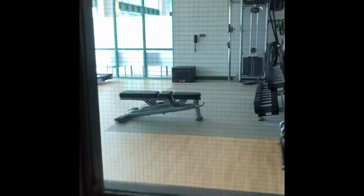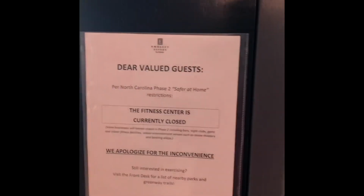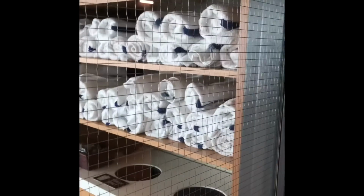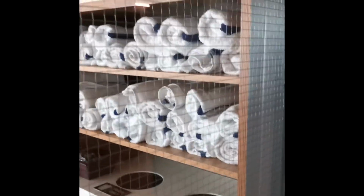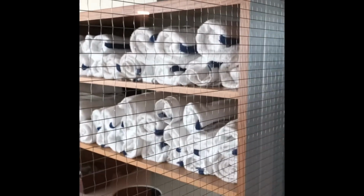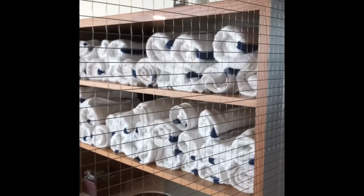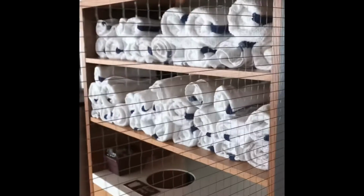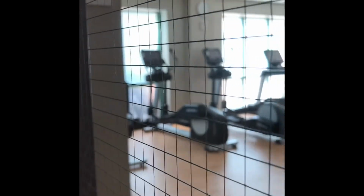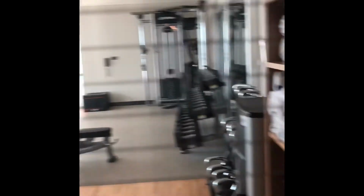And then next to it, this is the fitness center. And right now it's closed, but you can see one of the jobs again will be getting the dirty towels and putting the clean towels in here. You can see these are smaller than the pool towels, and they just have a small blue stripe instead of the blue and white stripe. But one of the jobs will be wiping down all the weights, all the equipment, and dusting all the windowsills.